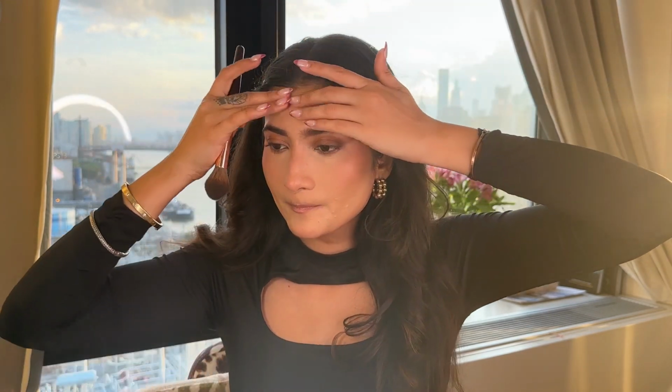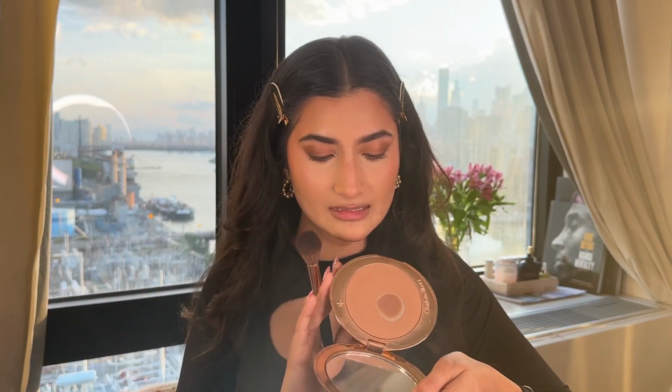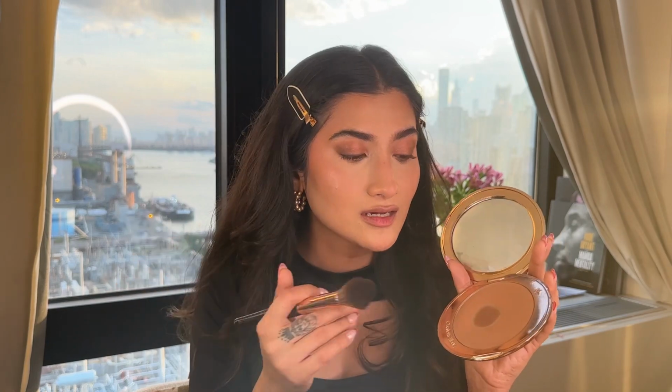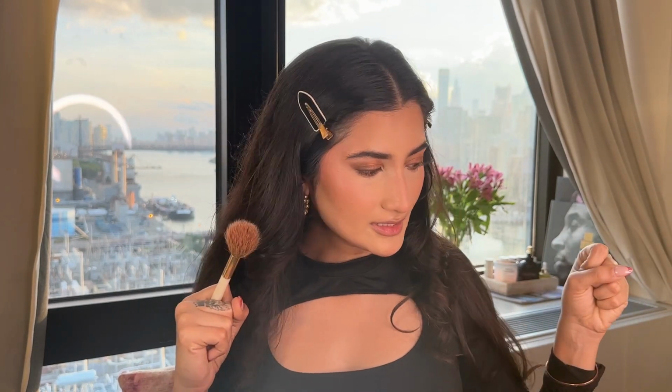And you know guys, I know these products are expensive, but I have been using them for such a long time. I bought this last year and still have not hit the pan, and I still feel like I'll be able to use them for the next 6 months, and then I might finish this product. So if you're thinking whether you should get this or not, I would say just try it. I think you will really, really like it. It's worth the hype.